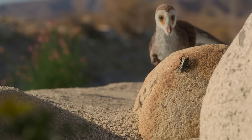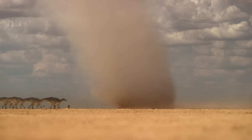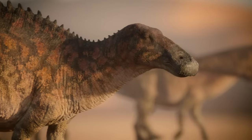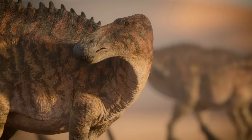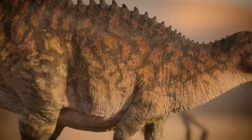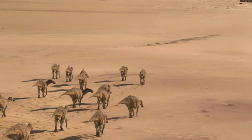It can be hard adapting to such a different and unfamiliar world. Large dinosaurs keep on the move to try to cope with these harsh conditions. These duck-billed dinosaurs are Barsboldia, but on rare occasions there is an abundance.